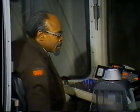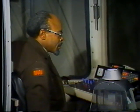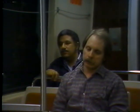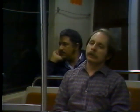Attention, car 1252. Attention, car 1252. Proceed to Castro Station and unload passengers. We may need you for assistance. Check Central, 1252, proceeding to Castro Station. Offload my passengers at that point and stand by. Check. Ladies and gentlemen, we will be proceeding to Castro Station. At that point, we're asking you to exit the train, enter the station, and exit the station at the surface. There will be surface transportation waiting for you. Please exit the train at that point.